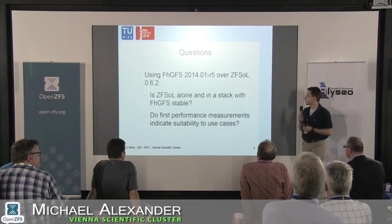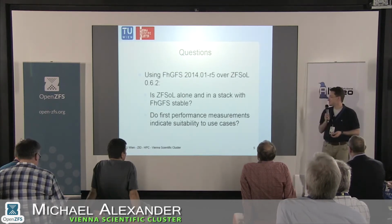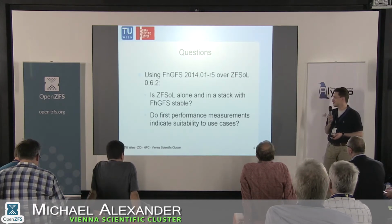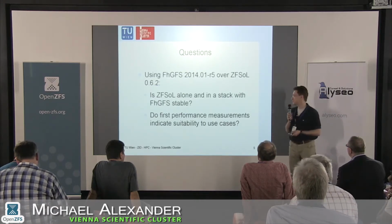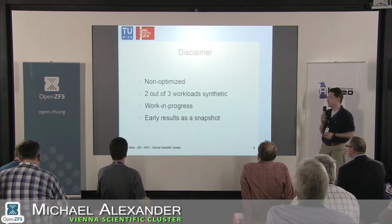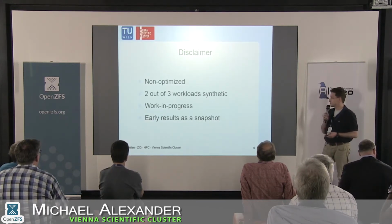The questions we looked at first, and I'll say it very openly, we were quite negative on it. Is ZFS 0.6.2 stable for our purposes? Is the stack stable? Is it performing? The null hypothesis was actually no, so we just looked at it as exploratory testing. As you're going to see, we thoroughly rejected this hypothesis. It turned out to be doing extremely well for the most part.